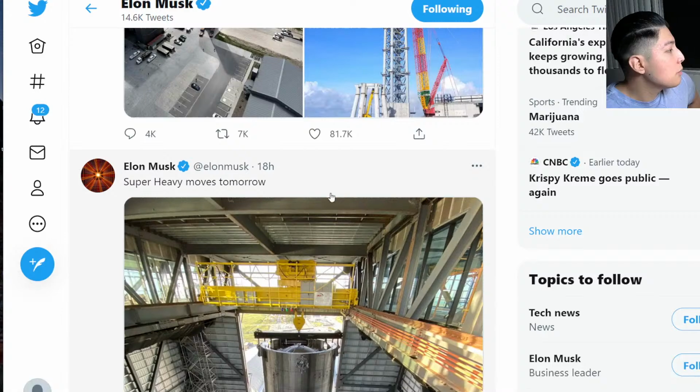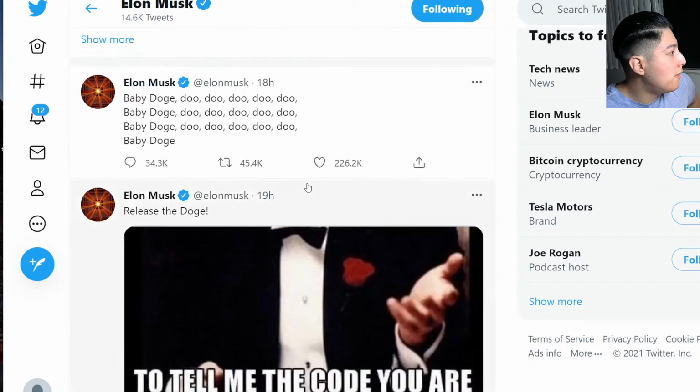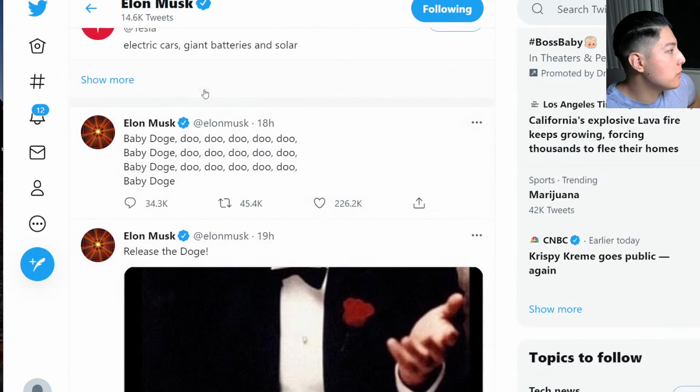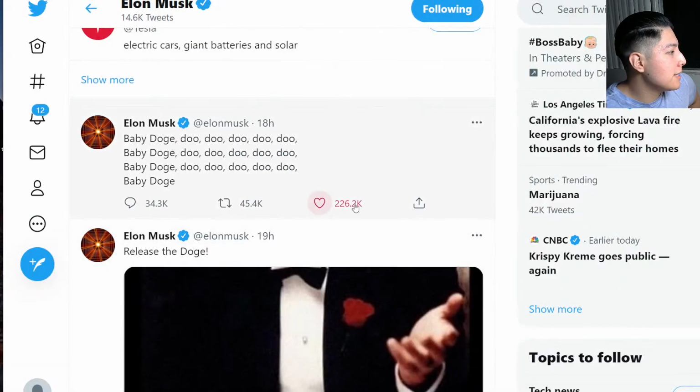Let's see. Super heavy moves tomorrow. Yeah, this is just talking about Dogecoin. So, you know, he's trying to pump Doge, seeing if he still has that power to move the markets, which apparently he does.